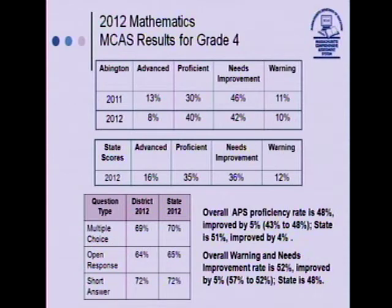Going on to the mathematics for grade 4, overall proficiency rate is 48%, improved by 5%. It's going from 43 to 48% from 2011 to 2012. The state's at 51% and improved by 4%. The overall warning and needs improvement rate is 52%, improved by 5%, going from 57% to 52%. And the state is at 48%. It's better to be lower, obviously, in the warning and needs improvement areas.